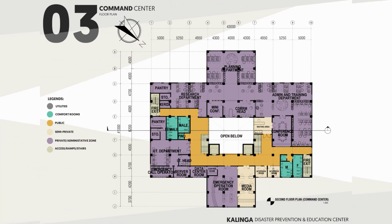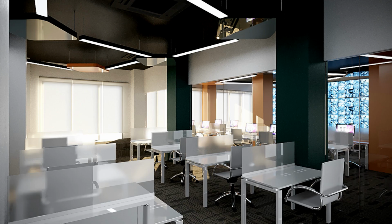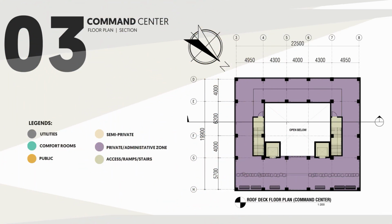For the second floor of the command center, the emergency operation room and media room are located right in front of the lift for easy access from the guests and public users. Second floor is composed mainly of private spaces which are mostly office space. Fire exit stairs are located at both sides of the building. For the roof deck, it is mostly open space for maintenance purposes for the lift and provision for AC outdoor units.